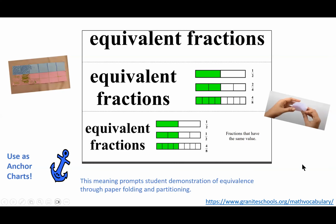And then we start to look at equivalent fractions. So again, we have a visual here, a nice little vocabulary where we're looking at equivalent fractions. The reason I like this one is because this is going to get you into looking at paper folding. Nothing is better than paper folding for students to understand equivalent fractions.